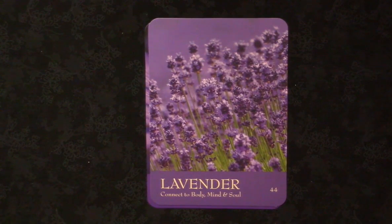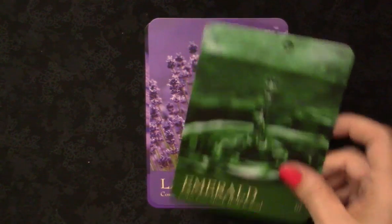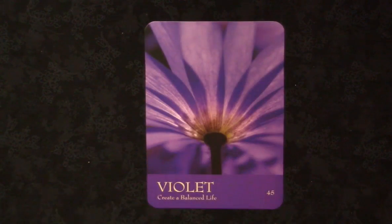I feel like we had one about body, mind, and soul, but I think it was something different. I think it was balance. Calm it. This is connecting to it. And then lastly, violet, to create a balanced life. So these two are a little strange because I don't think they really have anything to do with color names at all, or even adjectives for colors. Brilliance could go, I guess, to any color.